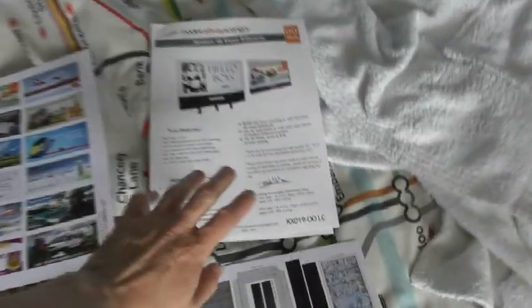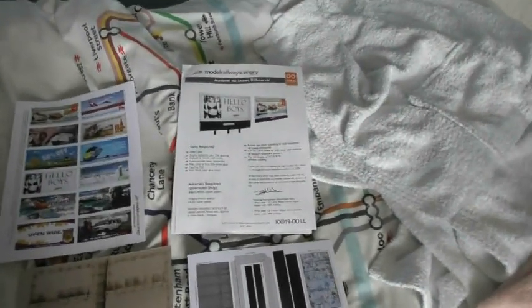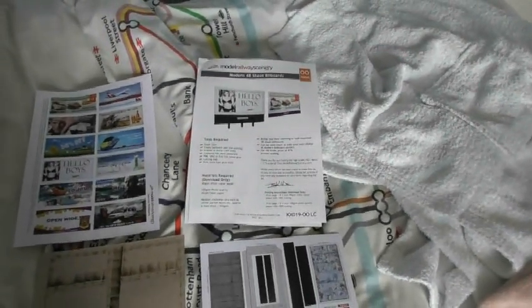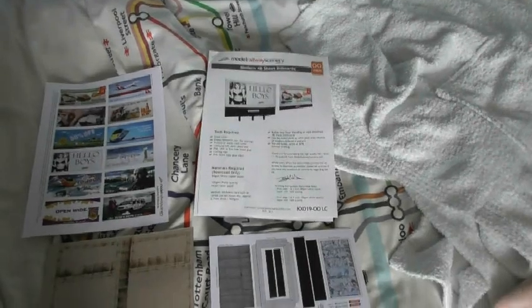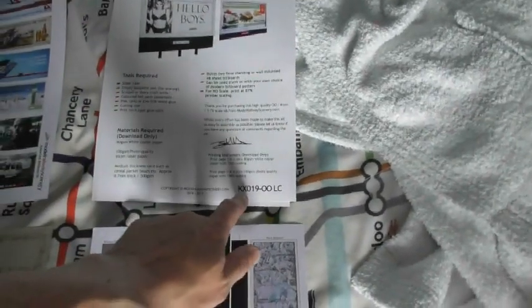We begin up here in the house where I've been doing something in connection with this kit here that we're going to build first of all. It'll go into the platforms later on in the video when I show you how I make the platforms. And it's the Scale Model Scenery billboard kit, K X019 OO.